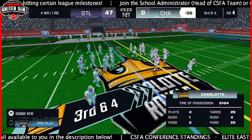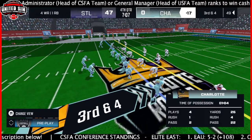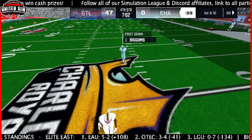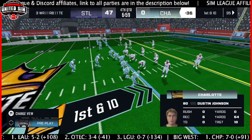Talk about rifling a pass in there, Dave. Next week, I'm bringing him duck hunting with me. I can save money on bullets with this guy. That'll be enough for the first down. That's a great pitch and catch for the first down.